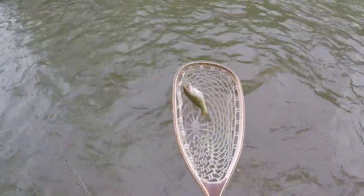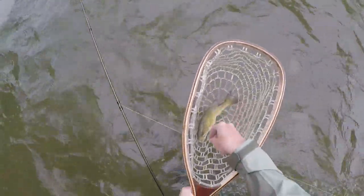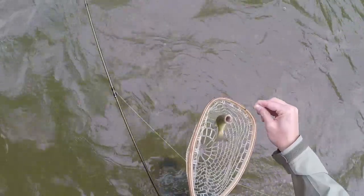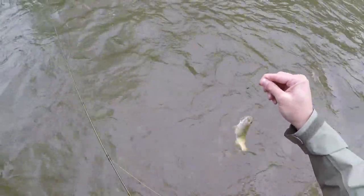Well, first fish of the day. It is a fat smallmouth. But we'll take it, because it's a fish.